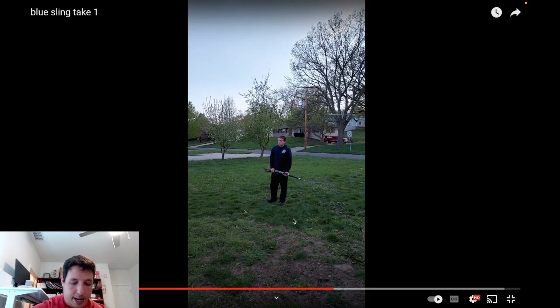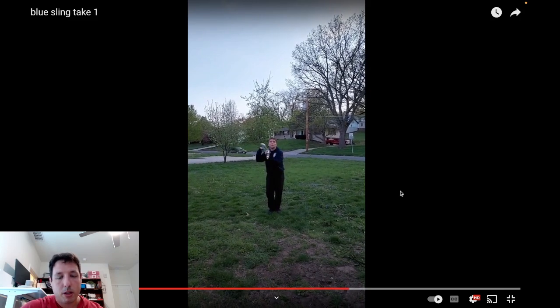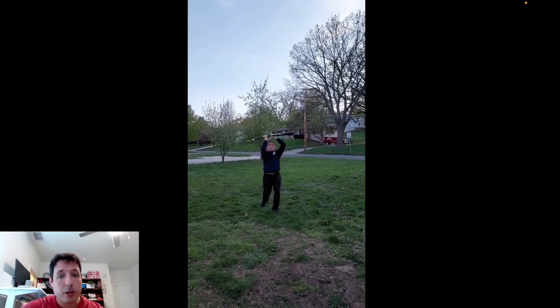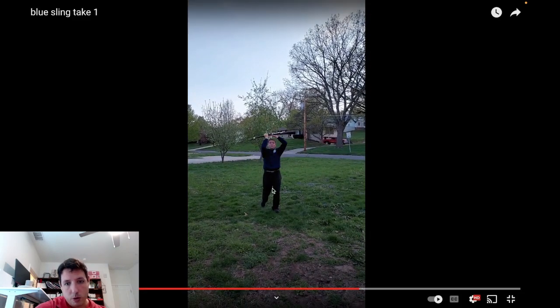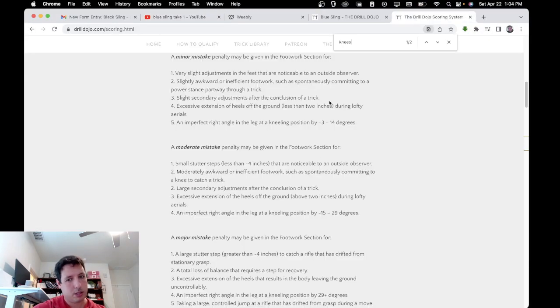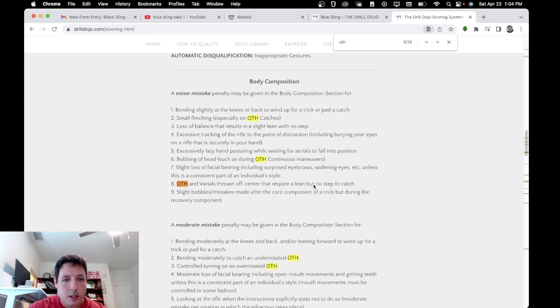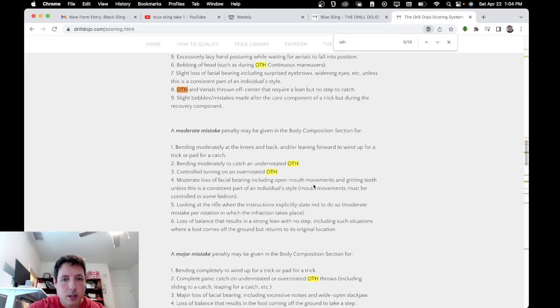All right, so we are going to have a moderate for the stepping there, a little loss of balance. This is good. I want you to feel good about this. Okay, so that's a moderate pad. Let's see, do I have anything for OTH specific? Yeah, same difference. That's a moderate padding.